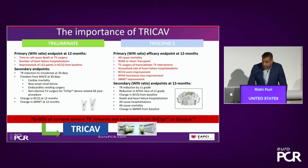Well, the bottom line is we're all involved in edge-to-edge repair. Some of us are involved in orthotopic replacement. These are impressive therapies. These are impactful therapies. And these therapies do have a role to play in some of our patients.